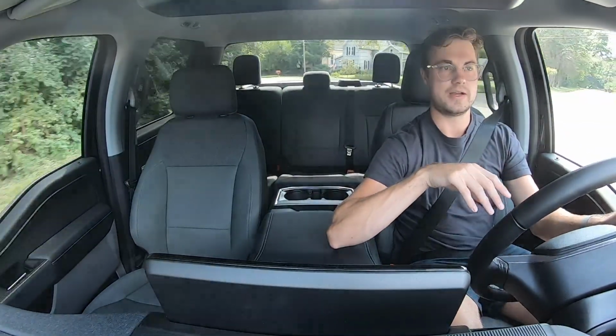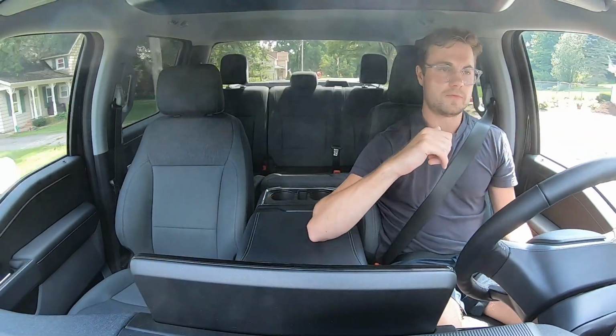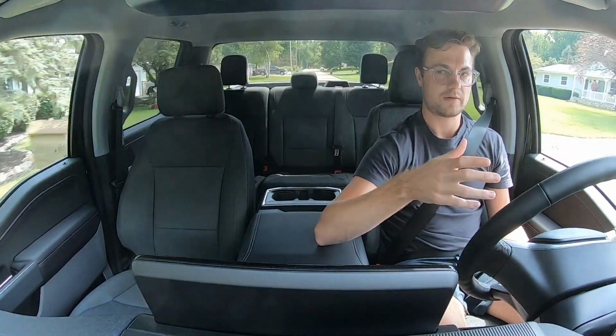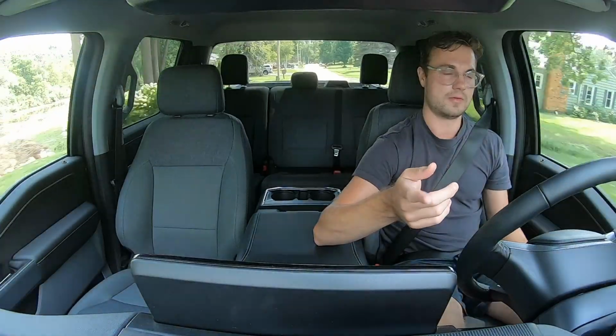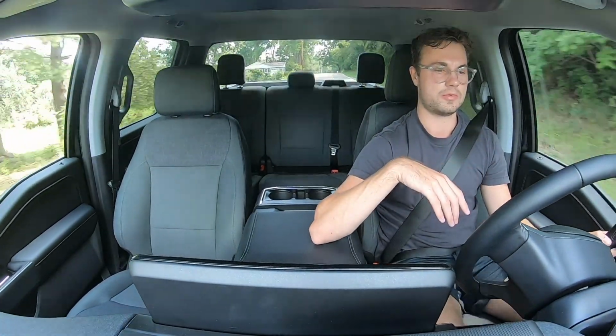I've not had this Lightning long enough to really do a long-term test to see what I'm getting, but based on the Lightning that I had a couple years ago, and this was actually in the dead of winter, there was a significant drop in the range, and so that's a big negative. It reminds me, one of the other features of the Flash does have a heat pump on this 2024 model, so the range will be improved in the winter, which is a good thing.